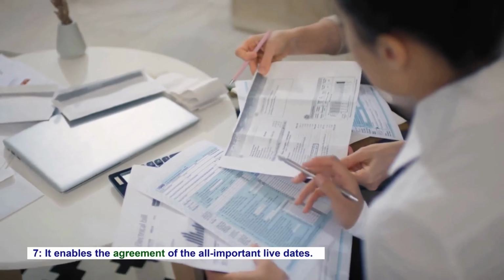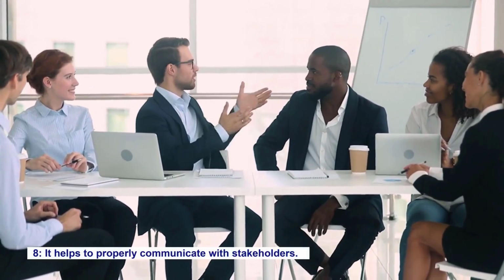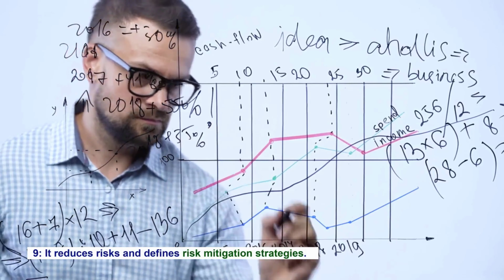7. It enables the agreement of the all-important live dates. 8. It helps to properly communicate with stakeholders. 9. It reduces risks and defines risk mitigation strategies.